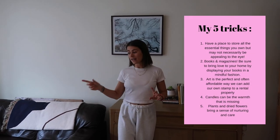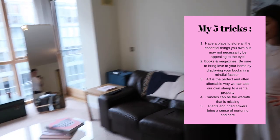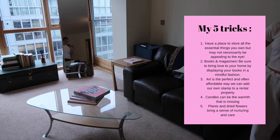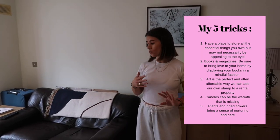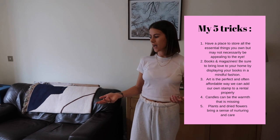And you can not even display those books, they were quite expensive, but it doesn't have to be books. It can be a stack of Vogue magazines or interior magazines, anything like that that you keep. When you buy a 7 euro magazine, if you have a few of them, that's something you can display as an interior object.